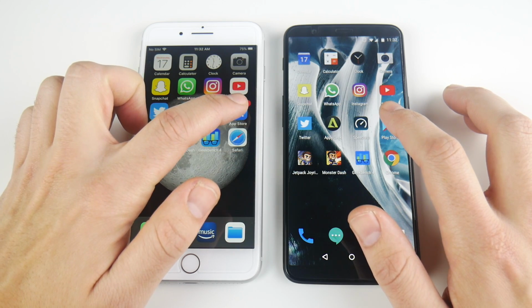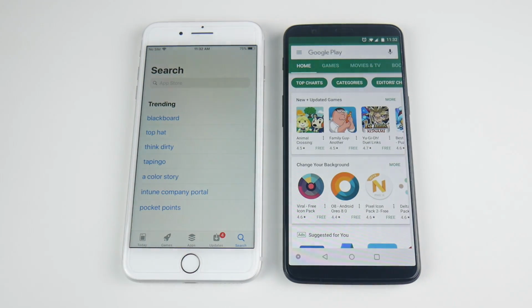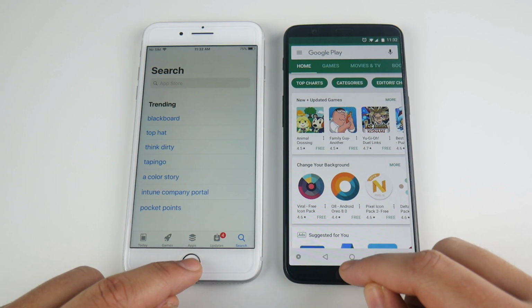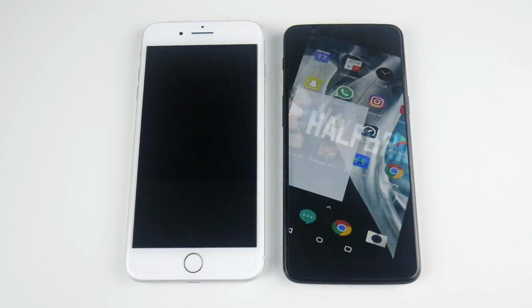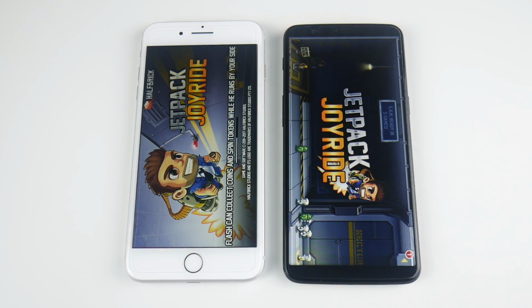Let's go into App Store, Play Store, 3, 2, 1. And see which one's more optimized. There is the App Store. So in the past, the Play Store was always smoking the App Store when it comes to load times. Not so much anymore. The App Store has gotten really quick. Coming home, let's go into Jetpack Joyride. Here's where the iPhone 8 Plus should have an easy win. Even with that, right there.